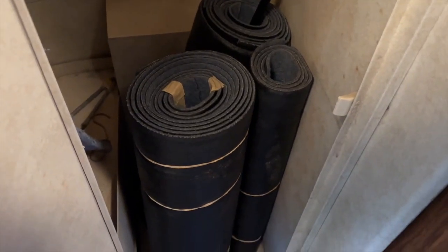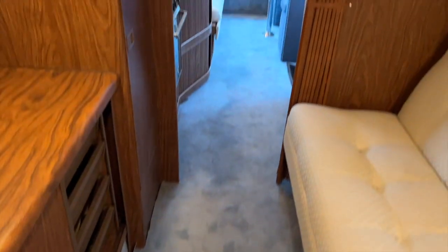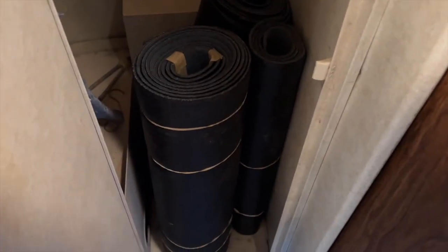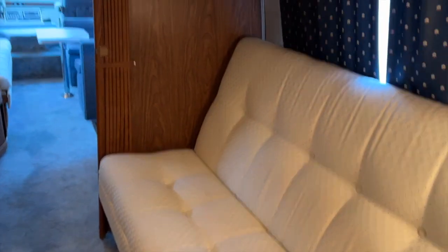There are rolled cut carpet runners, indoor outdoor blue runners, which can go all the way down this entire aisle to protect the carpeting. If you're in a muddy area or you're out camping or hunting or whatever you may be doing and you want to protect the carpet, that's there and it's rolled up and ready to go. So again, a view from the back.